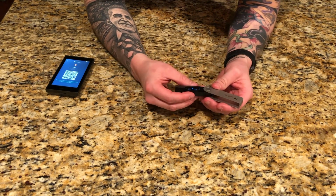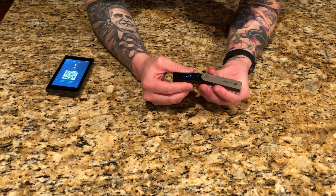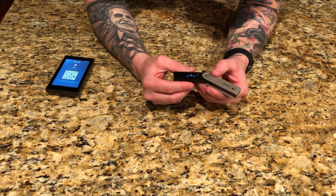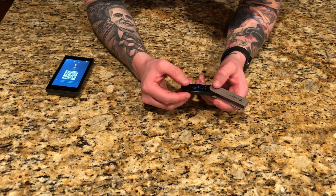So as you're probably aware, the Ledger Nano X is a very well-trusted company and a very well-trusted device. It's sold several units. They have a very nice mobile interface as far as their Ledger Live app that you can have on iOS or Android. I personally have an iPhone, but the usability of the device here is simply these two buttons right here, and you can enter in your PIN.